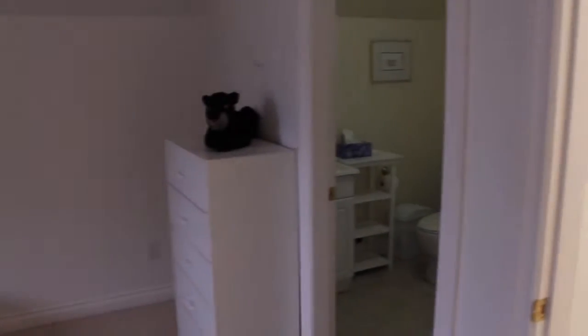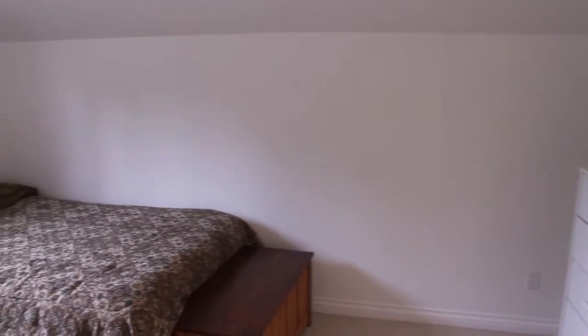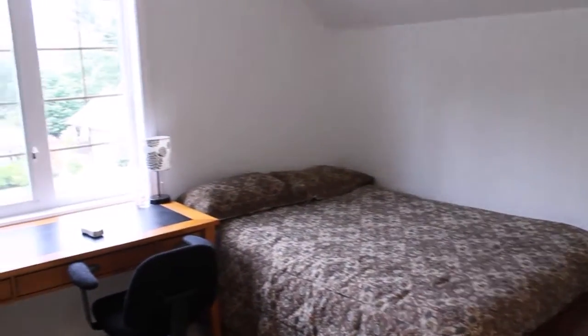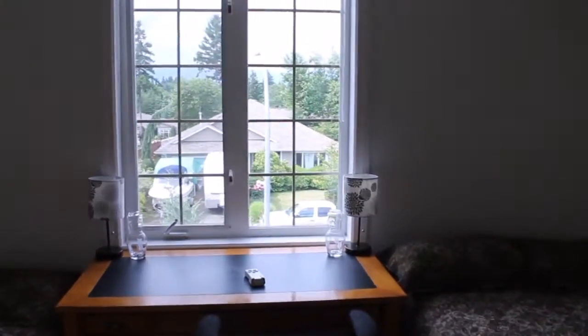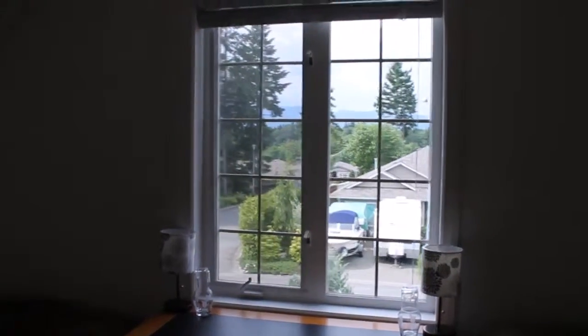Upstairs here we have a large bonus room, also could be considered a master bedroom as well, with the ensuite and closet space upstairs here. More natural light coming through here in the large window, which is facing southwest here, and mountain views as well.